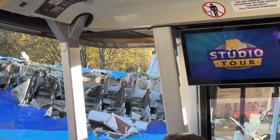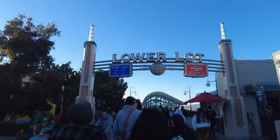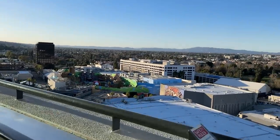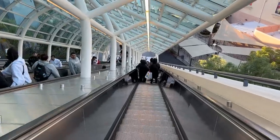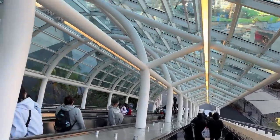And now I'm finally headed down to the lower lot to see the mummy. These are those wild escalators I was talking about. Down here on the lower lot, this is where you're gonna find Revenge of the Mummy, the ride, Transformers 3D. You can meet the Transformers like you can in Orlando. This is also where you'll find the Jurassic World section and, coming soon, Super Nintendo World.